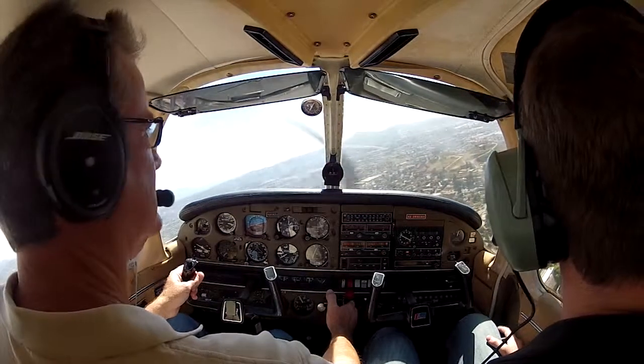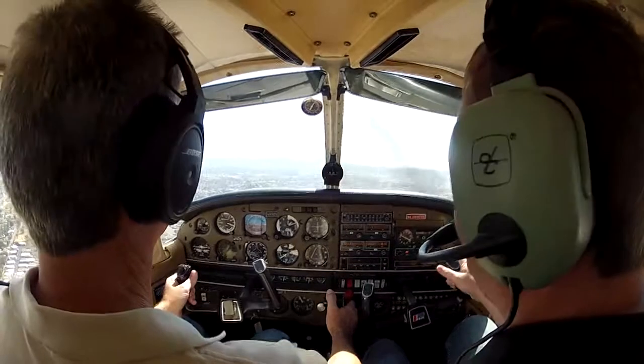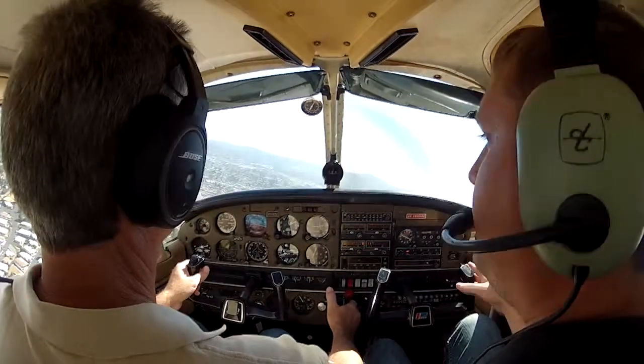Cherokee 82 uniform, fly through final, make a left 270 to final. One citation will be departing prior to arrival. Report when you have in sight. We have traffic and we'll make left 270 back to final, 82 uniform.